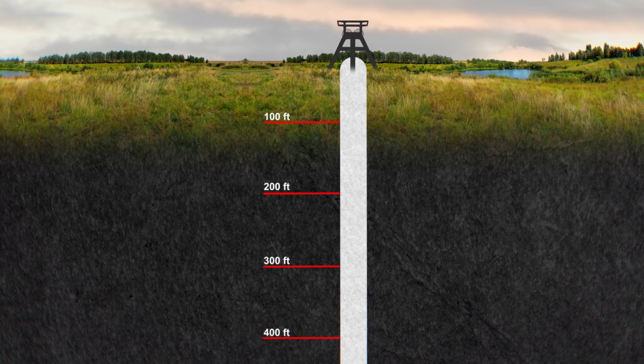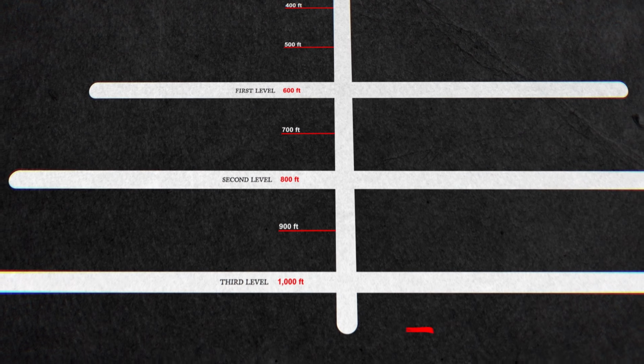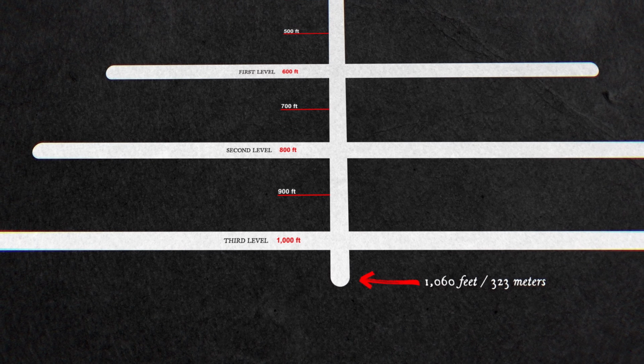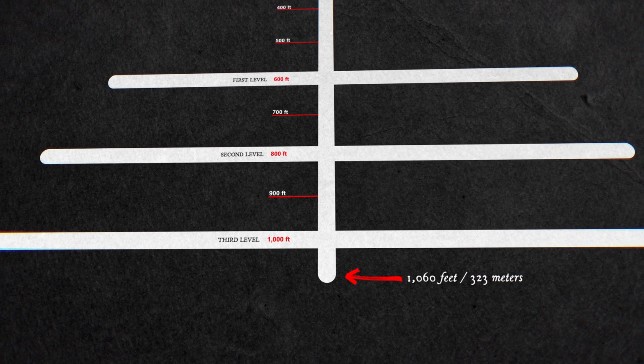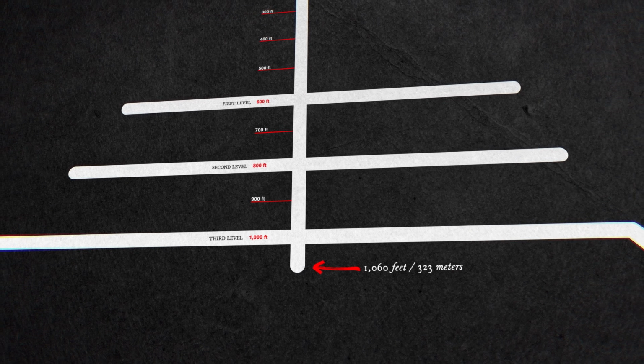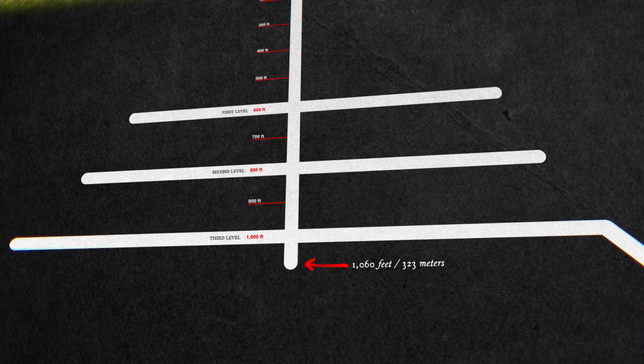Now, for the most part, the Barnes-Hecker mine was fairly unremarkable as far as mines go. It only maxed out at 1,060 feet or 323 meters, with 3 main working levels at 600, 800, and 1,000 feet down. Like other mines, operations consisted mostly of drilling and blasting out tons of iron ore to meet the booming economy of 1920s America.